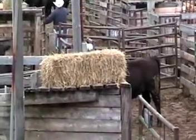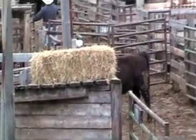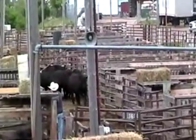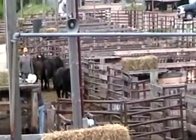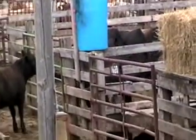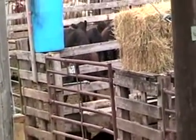See how they have the hay up there and the bales? Yeah. They can put down for them when they need to. Oh, I see. This is the only way to see it from up here.